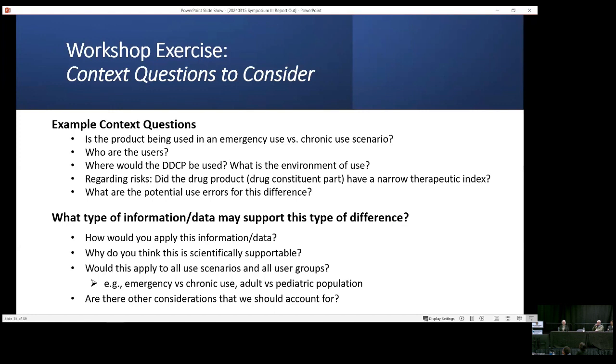So when you think about those context questions and how to derive a decision, then what type of data or information may support this type of difference? How would you actually apply this information and data? Why do you think it is scientifically supportable? Is it even scientifically supportable? And would this apply to all use scenarios and all user groups that are the intended users? For example, this goes back to emergency versus chronic use, or even adult versus pediatric populations. And then, of course, are there other considerations that we should account for?